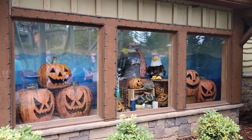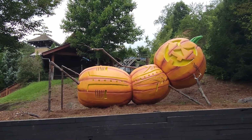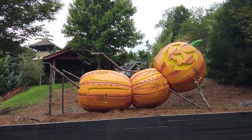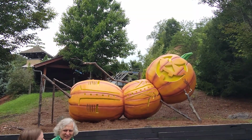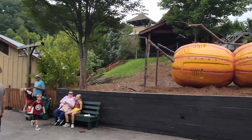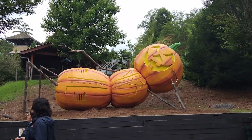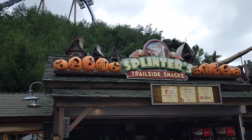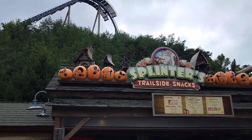I got some spooky pumpkins over here at the Eagles Flight Outfitters. Dawn and I call this the Fabio pumpkin, right? He's kind of just chilling out. He's got his tuxedo on, got his tux. Well, the old Fabio pumpkin has made his way back, right? So old Splinter has his own pumpkins. Of course, you can see that nutty squirrel up there.